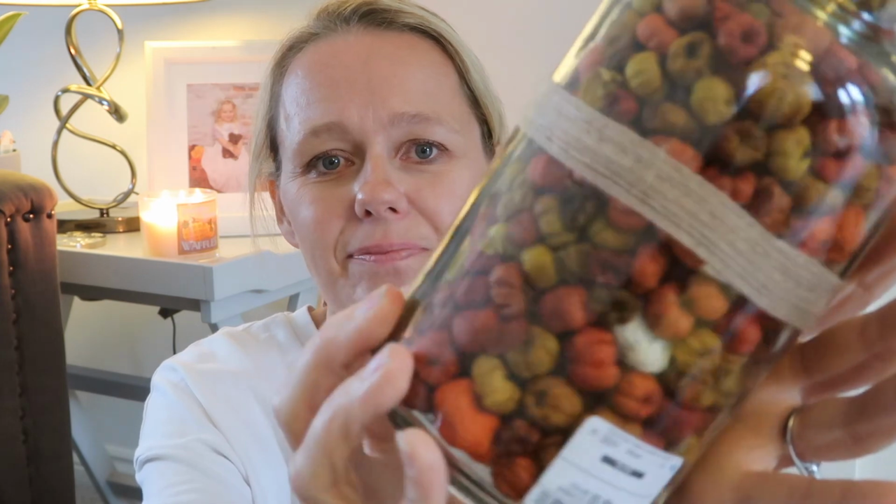Anyway, this one was $6.99. It's slightly smaller than the other one. And then as you can see, it's got all of these little teeny tiny pumpkins, all different colours inside. And I thought it was just beautiful. So again, that will go on my shelves, or might go in here actually in the lounge. But yeah, I loved it. So that was that. And then I got 3 candles.